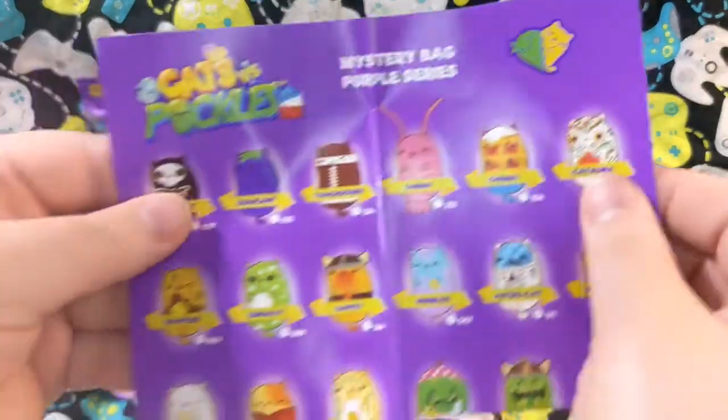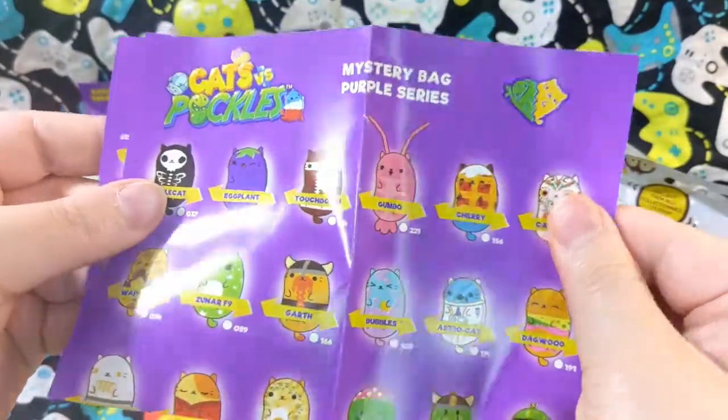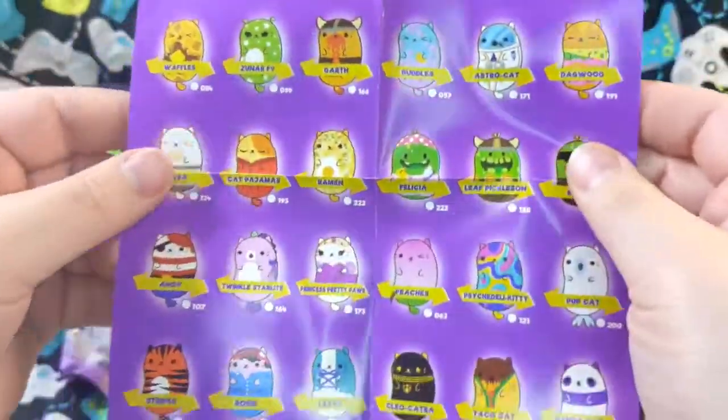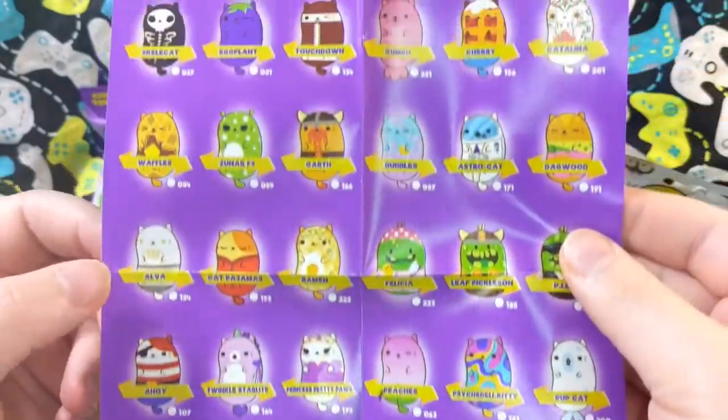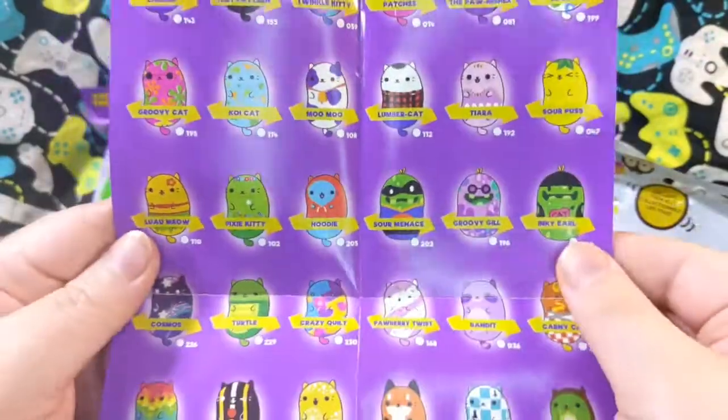Again, let's look at this real quick. Y'all let me know down in the comments which cat versus pickles you would like out of this bunch. They're all really cool. I love these so much.